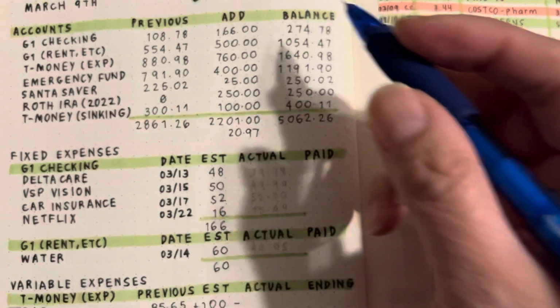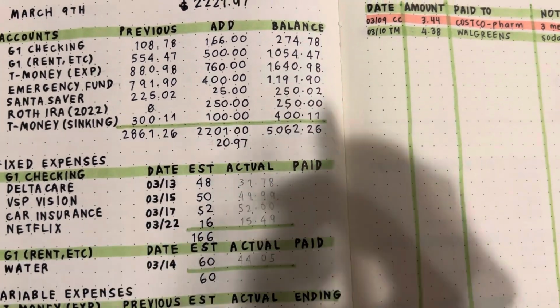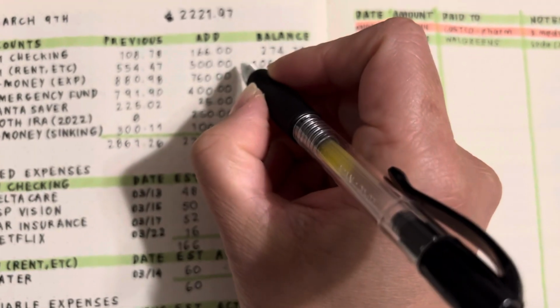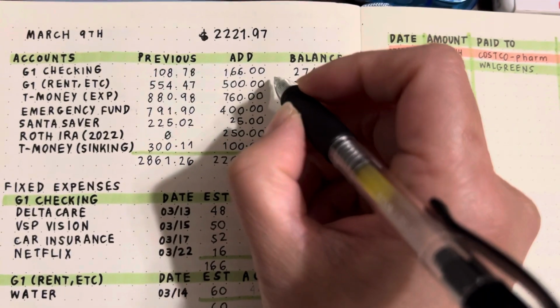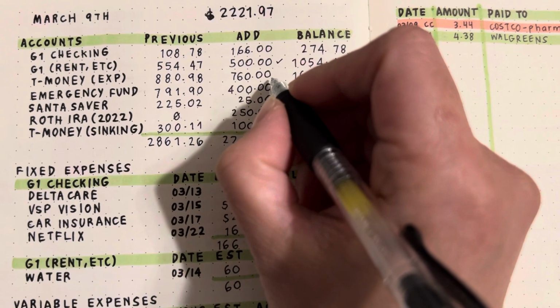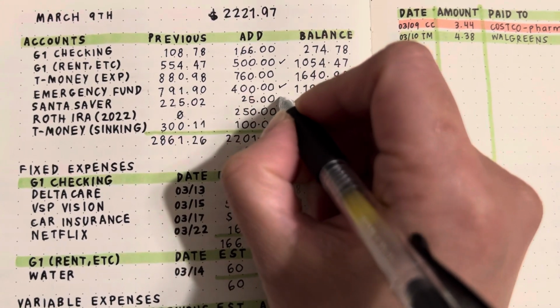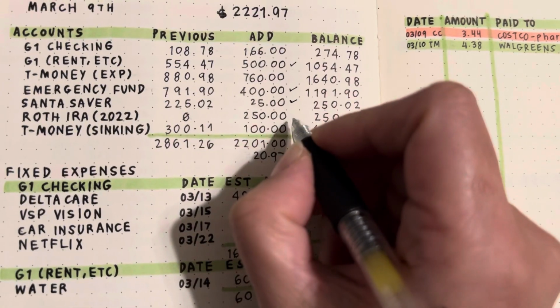So this is already transferred. Let me grab my pen. I did just check my account before I came here, and I can't get this to focus. Okay, so this one's gone through. This one has not gone through yet. This has gone through. This has gone through. So I'm waiting to put this in there.